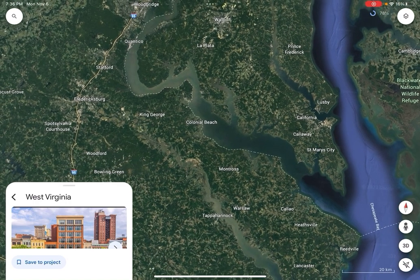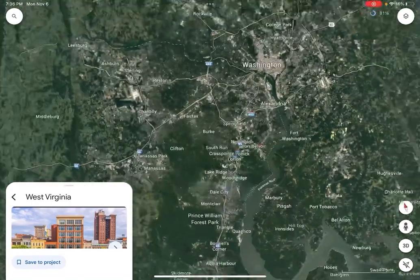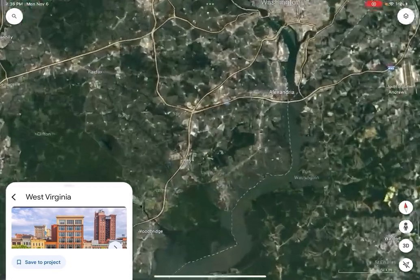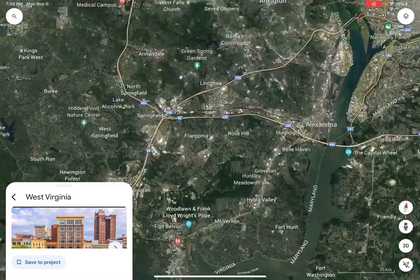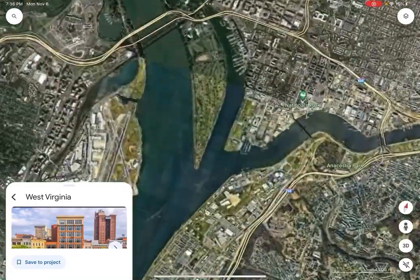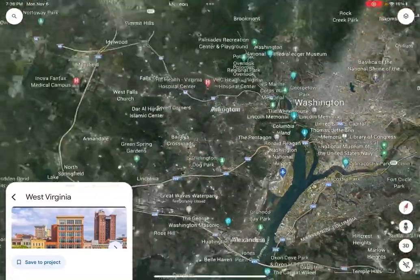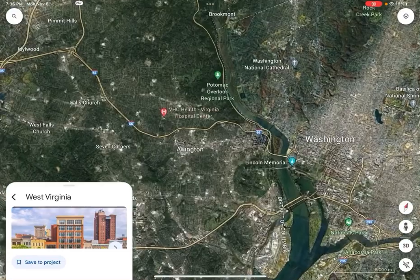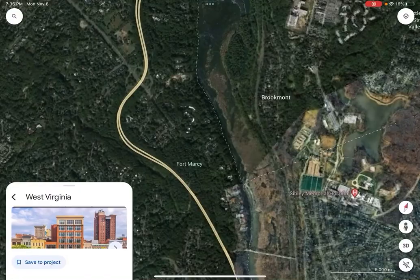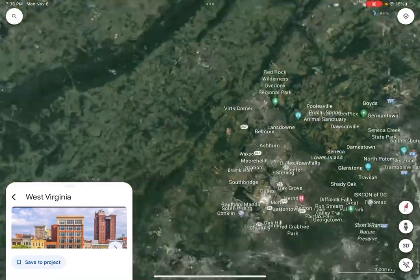So the river flows along the border of Maryland and Virginia, and it passes through Woodbridge, which is a city in Virginia, south of Washington, D.C., and south of Alexandria. Eventually the Potomac River passes through Alexandria and Arlington. The Anacostia River starts in Maryland and empties into the Potomac River. Then the Potomac River passes through Washington, D.C., and then through a little town in Maryland called Brookmont. You've probably heard of it. Probably you haven't. That's okay.